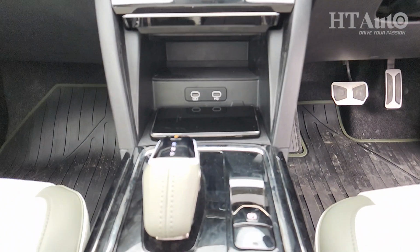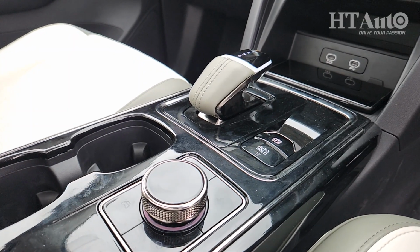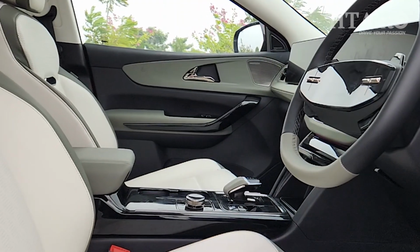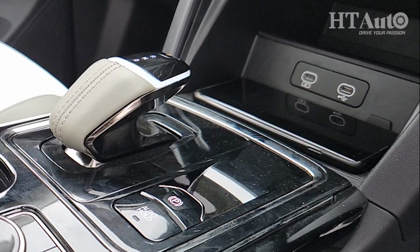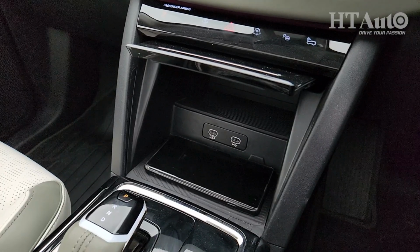The center console houses a rotary dial and a few buttons for the infotainment system, cup holders and an armrest with storage. There are also two USB Type-C ports, a wireless charger and a cubby space for the mobile phone or the wallet.